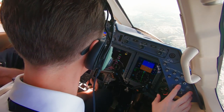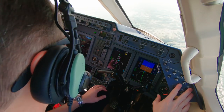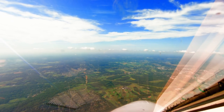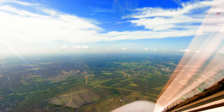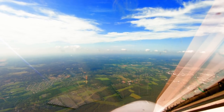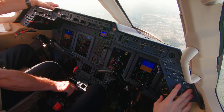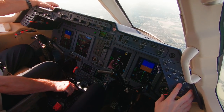Contact the Philadelphia approach 123.8. 123.8. Turning 10 degrees left. Philadelphia approach, Skyhook 1242 Bravo. 1242 Bravo, go ahead. Is 42 Bravo with you, or just departed? About 5 miles north. Where are you headed? We're going to Trenton. I'd like to do the VOR Alpha into Trenton. 42 Bravo, try now. If you let us do it, you want to go like direct to Zerpa or something like that? Yeah.